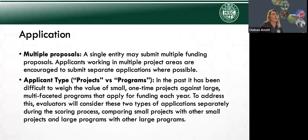Programs are defined across the submitted applications. If the total requested for all those applications is 300,000 or more, that qualifies you as a program. So that's definitely some of the island invasive species committees. I mean, that's the biggest separation between the smaller research projects and other asks.